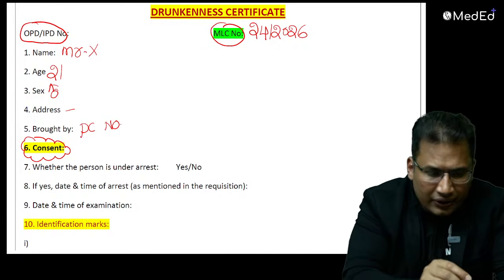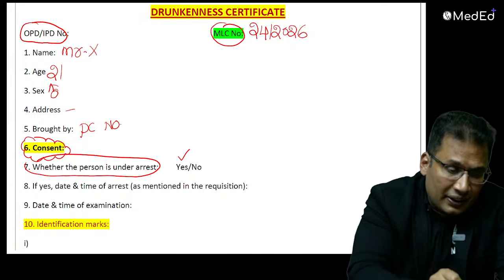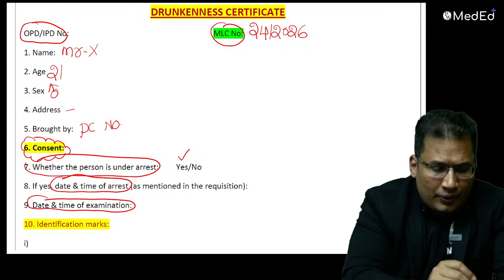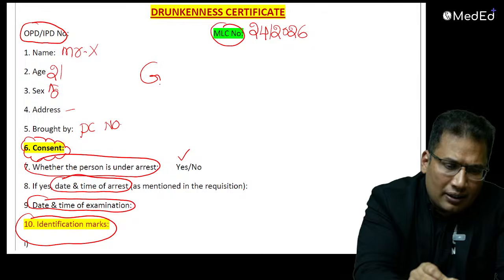Then comes whether the person is under arrest, yes or no. If yes, the date and time of arrest. You can mention the date and time of examination and 2 identification marks. So all of these are our general particulars.